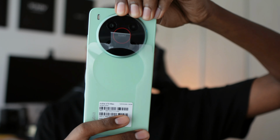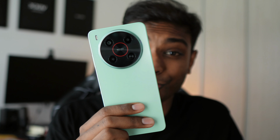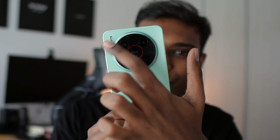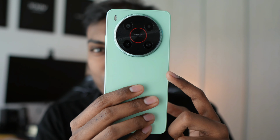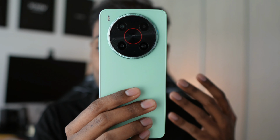Now, the first thing I want to show you guys is the design of this smartphone itself. This is a beautiful smartphone. It gives me the element of a very premium flagship smartphone, especially with this huge camera bump in the back here. Nubia is giving us two colors. You're getting a grey and this really weird green that I'm not a fan of, but I'm pretty sure there are some people who will love this color. It's just not for me.